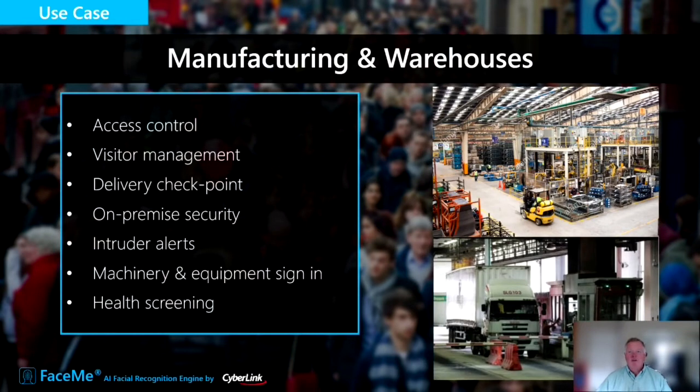Manufacturing and warehouses, these are very large complex facilities that have indoor and outdoor areas. Sometimes it can be several buildings, even in several facilities. So an installation that is powered by FaceMe and could integrate the VIVOTEK camera can take care of everything from overall access control to the site, inside the site, visitor management. There's lots of visitors who go to these sites. Same thing for people who do delivery at checkpoints, making sure people come in with their truck, directing them to the right place where they need to go, but also making sure they come out after a certain time.